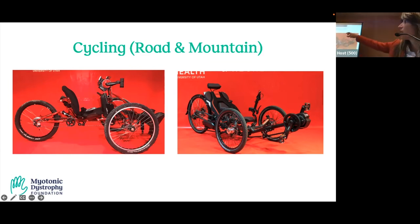So here on the right, you can see that's actually an electronic assist hand cycle. So that individual would power through their hands. It has an electronic assist motor. You can address the throttle, so you can say, I want this much support, or I want this much support down. And they all work in different ways. There's a ton of different ways they work.